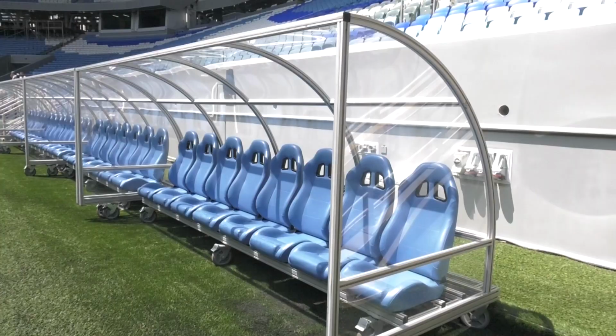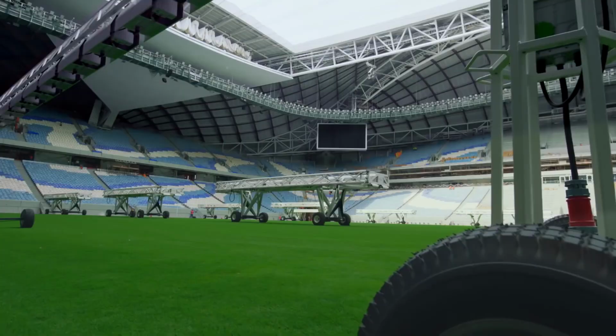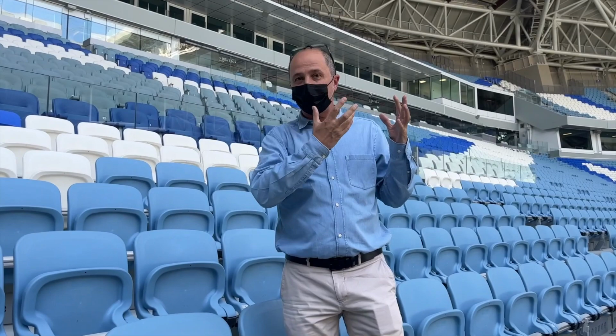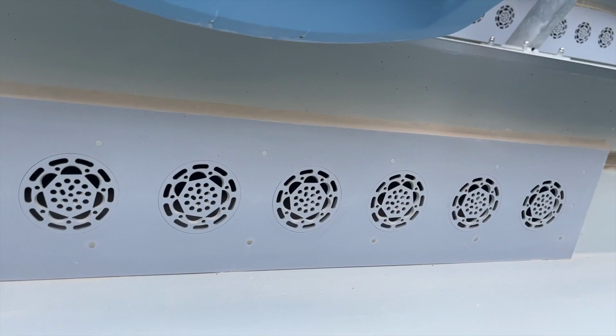The minimum pitch temperatures will be 20 degrees Celsius. The maximum speed flow at pitch level will be less than 0.5 meter per second. We provide cooling only where we need the cooling. We don't provide cooling all over the bowl of the stadium. For example, in the spectator area, we have fresh air coming from below the seat. And how the temperature works, the air works like a liquid, a mechanical fluid.